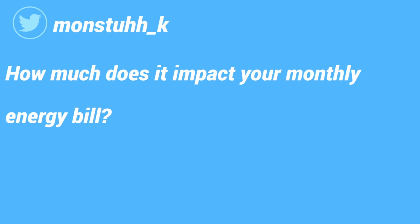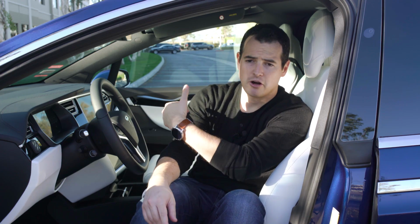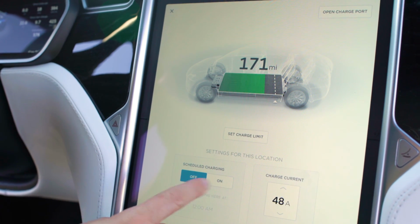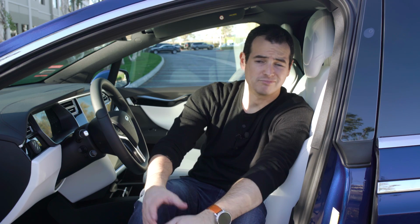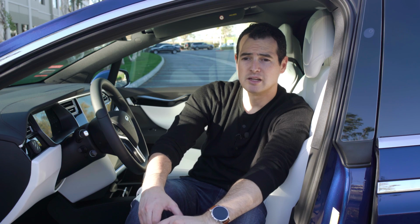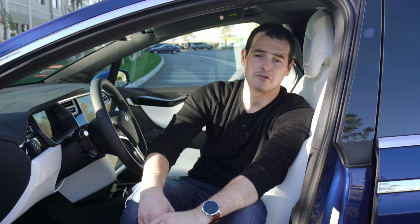How does it impact your monthly energy bill? So I've got a second meter installed at my house. I can set the car to charge off hours. So for me, after 9 o'clock, the rates drop down to 11 cents a kilowatt. So I just set it to charge at 9:05. Generally for 1,000 miles of driving, or so, ends up costing me 20, 30 bucks, you know, depending if I charge at public stations or just charge at home. Very minimal impact on my electric bill at home.